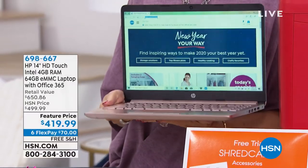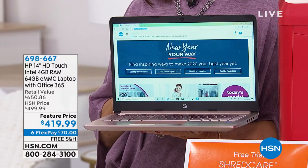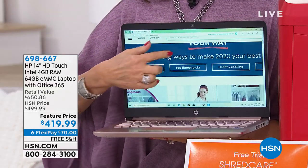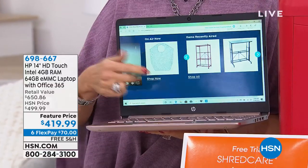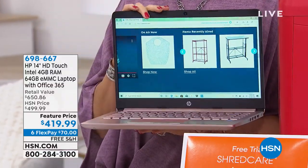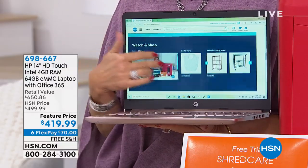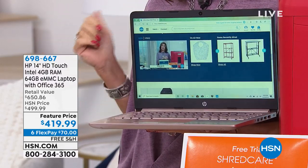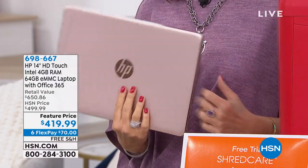Look at this beauty. It's a 14-inch laptop. But you know what you're gonna love about this? It's a touch screen. You want to do it your way? This is the day to do it, because this not only has 4 GB RAM for your multitasking, but Office 365 also in here, and a feature price today, $80 savings, $419.99, 6 flex payments, and free shipping and handling.